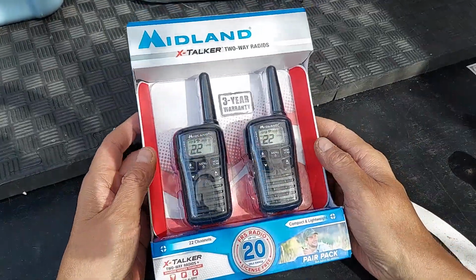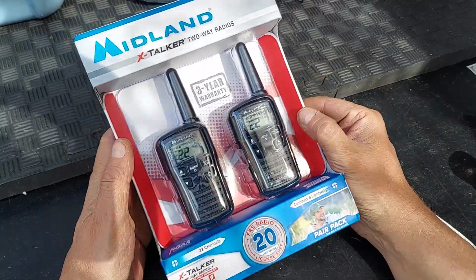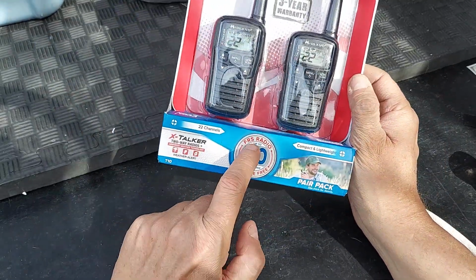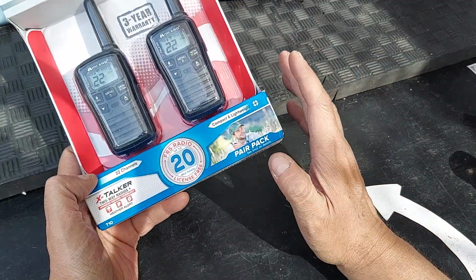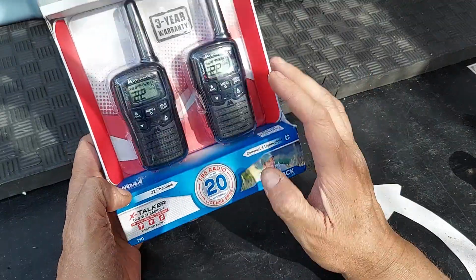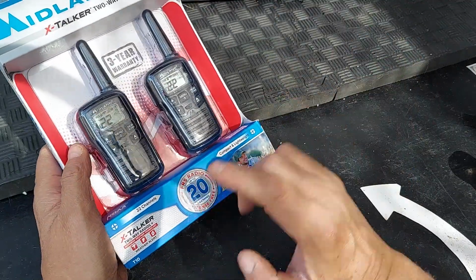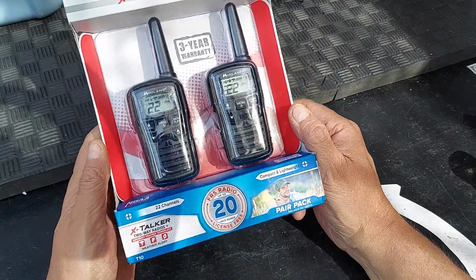So not everyone wants a ham radio, and some people want to talk to people who aren't on ham radio. So these are on the FRS, the Family Radio Service, and these are able to be used license free, and they have up to a 20-mile range. They're line of sight, so if you're up on a hill and someone's down at the bottom, you're going to have really good distance with these.